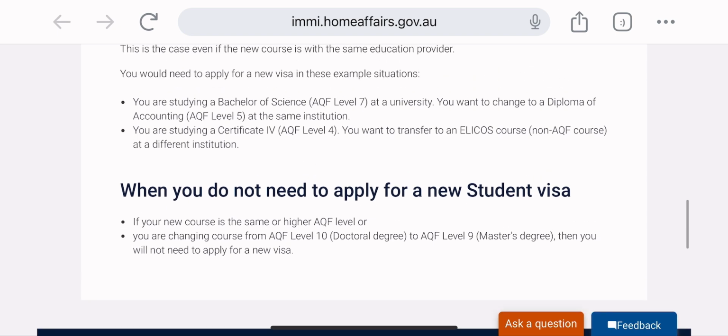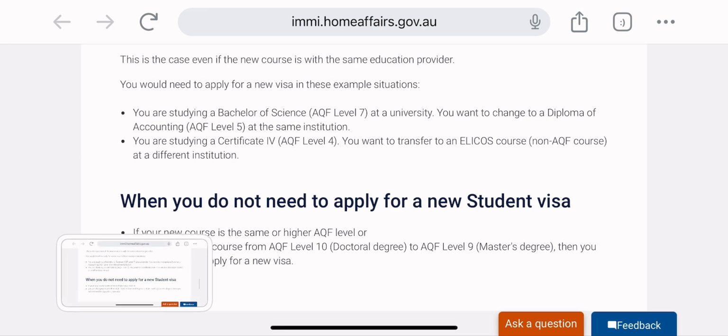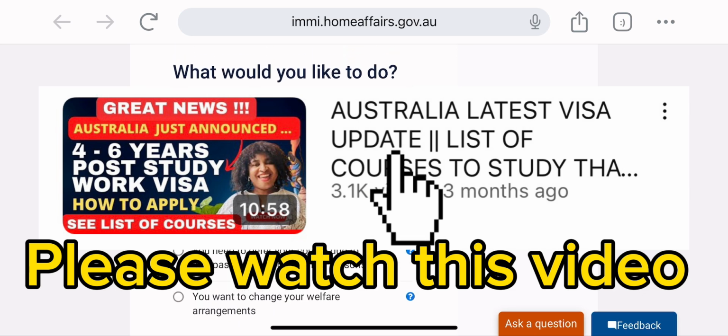Okay, all right, now you know you can change it. Please, if your course of studies currently is not in the list of qualifying courses that will give you a postgraduate work visa, please find a way to change.